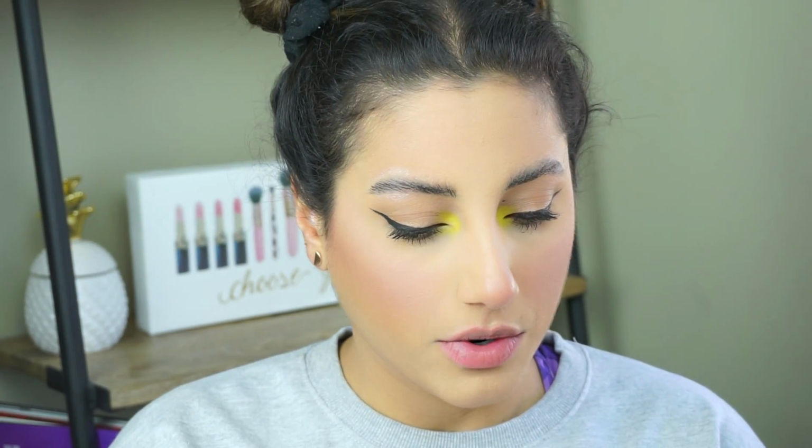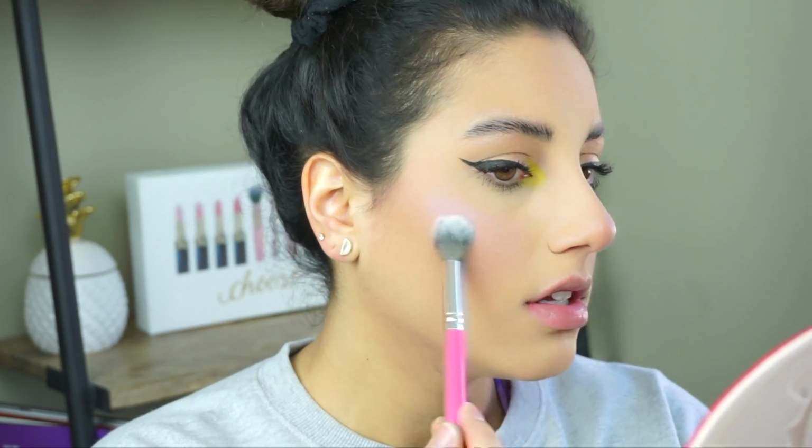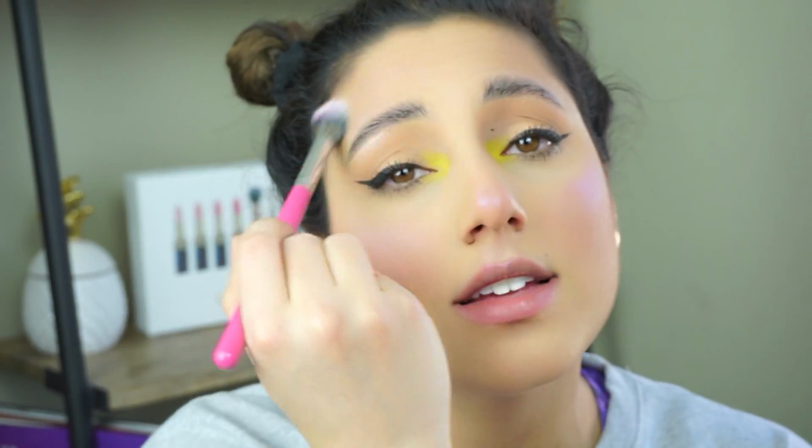So I think for highlighter, I'm gonna use the one that comes with this blush. Kind of like what I got going on, so I think I'm gonna go for the purple shade, and it's called Telepathy. I love highlighter, guys. I love it so much.